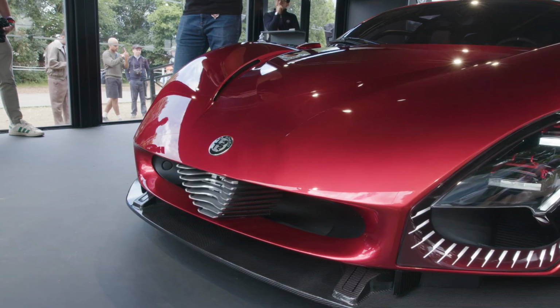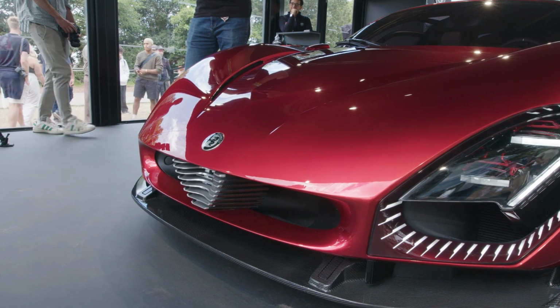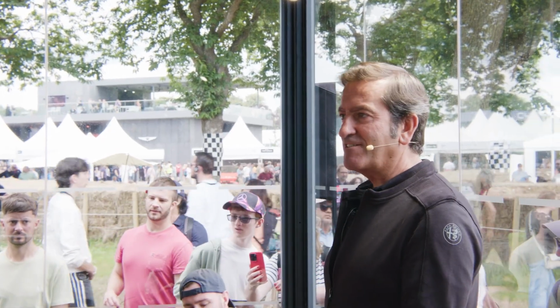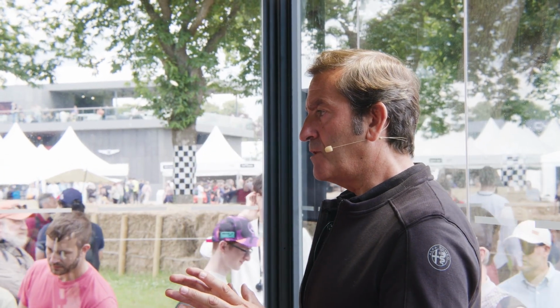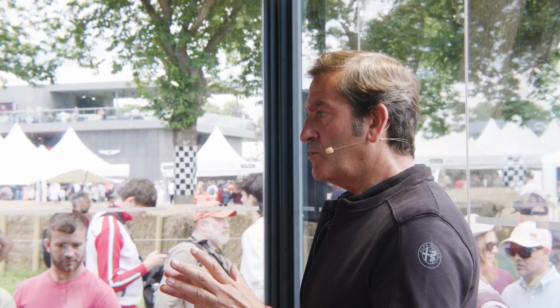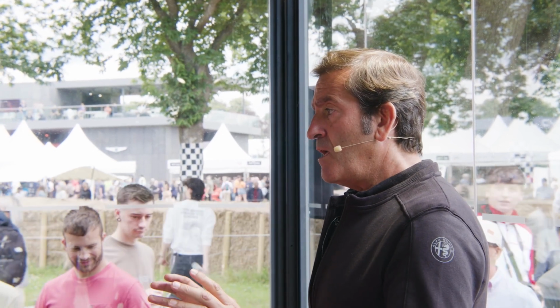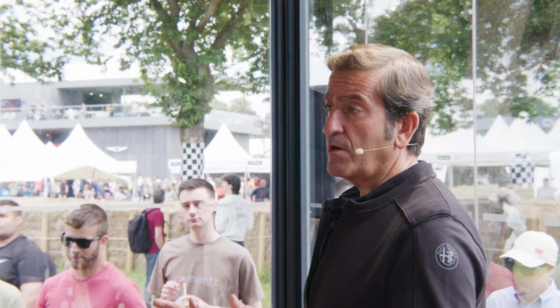Actually, the front end is like the face of a person. This is the personality. This is what you remember the most. The expression of the eyes, the nose, the mouth, everything is here. And this is one of the things we wanted to do with this car. We wanted to respect the original car from 1967, designed by Franco Scaglione, but we wanted to make it also a piece of contemporary design.